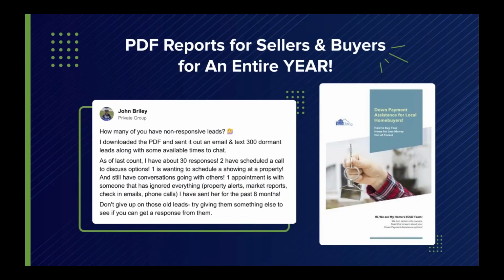Now, we talked about those PDF guides a little bit earlier, and I mentioned that they are in English and Spanish, and that they are available to run ads with in one click. You select the guide, you type in the city name, and you click create ad. Boom, it's done for you. A lot of cool options that you have available to you, which I'll get to a little bit later. But for simplicity's sake, you got 25 plus for homeowners, 25 plus for home buyers, and sending these out to your database. Check this out from John here.